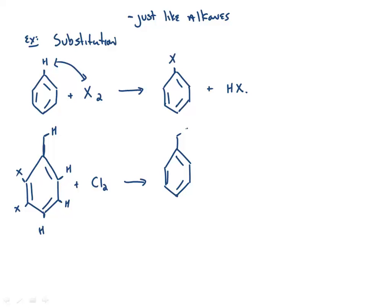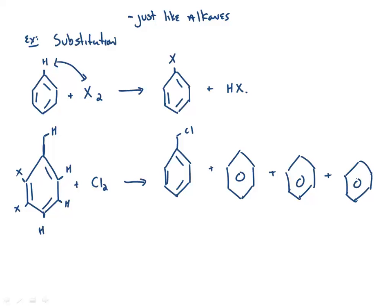And so I can get something that looks like this, and I can draw 4 more. I'm getting lazy, so I'm going to stop drawing the double bonds and just put a circle because, like I said, it's a lot easier. And so I get the same molecule and I can put a chlorine here, or a chlorine here, or a chlorine on the opposite side, and of course, plus HCl.